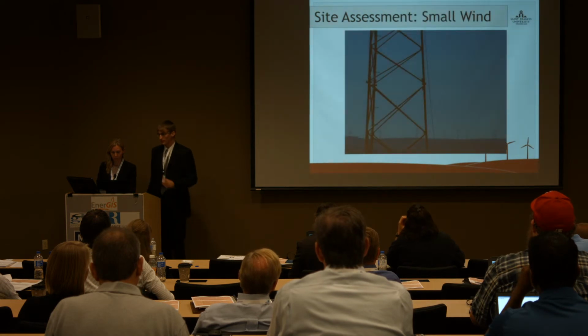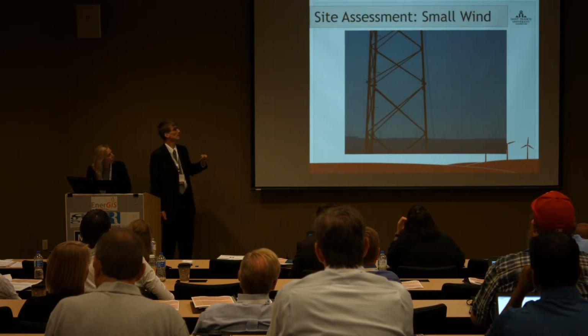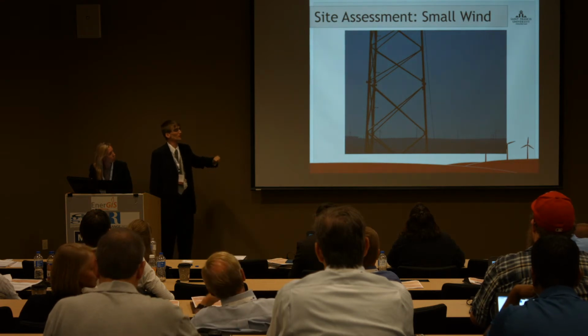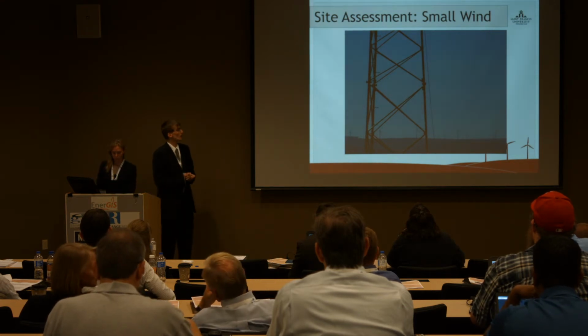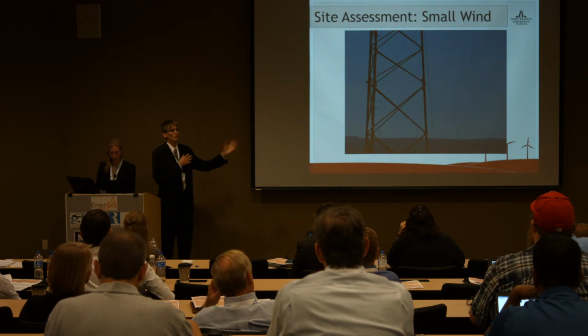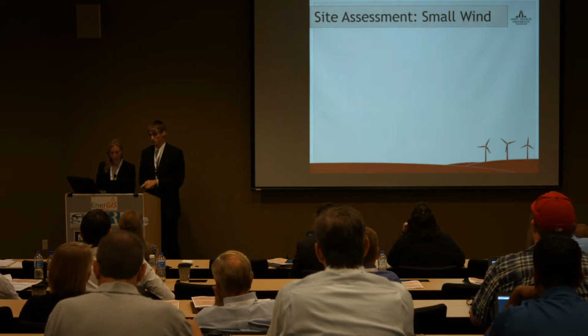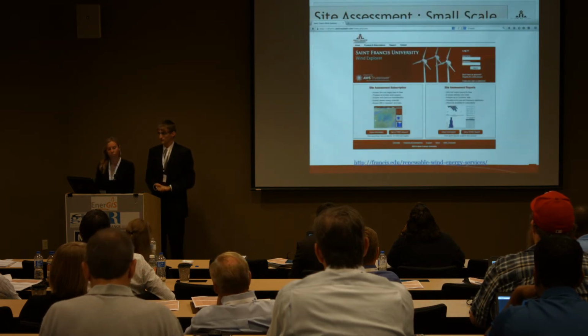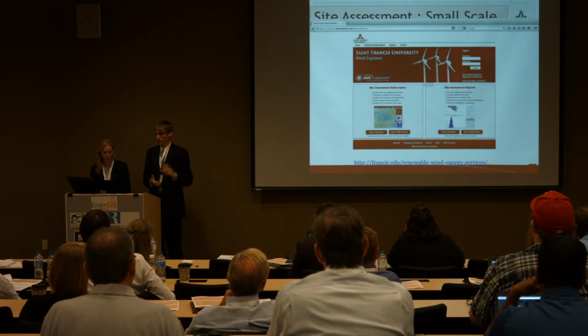Here's the completed project, and one of the neat things just before we move on is you can see the commercial utility scale wind turbines off in the distance. And so this was an example project just so people could come and see it, and it's neat that you can see both scales there and we can compare for educational purposes. So we have this program available on our website, and we'll take a look here of that project.